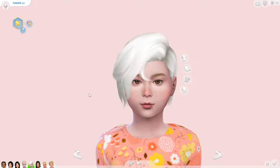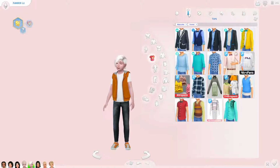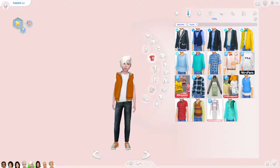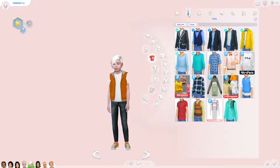So they are twins, so they do look alike, but I feel like their style really makes them stand out from each other. So this is Xander's everyday wear. Then here's his formal. Okay, like I said, I don't have a lot of stuff for formals. If anyone knows any good CC creators who create children, toddlers, and other CCs for the 100 baby challenge, let me know. Link it down below. I'll definitely check it out.